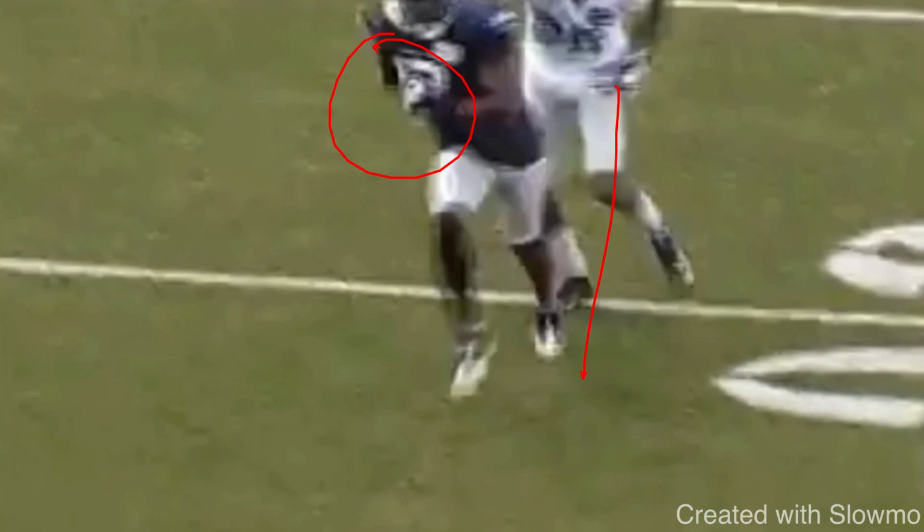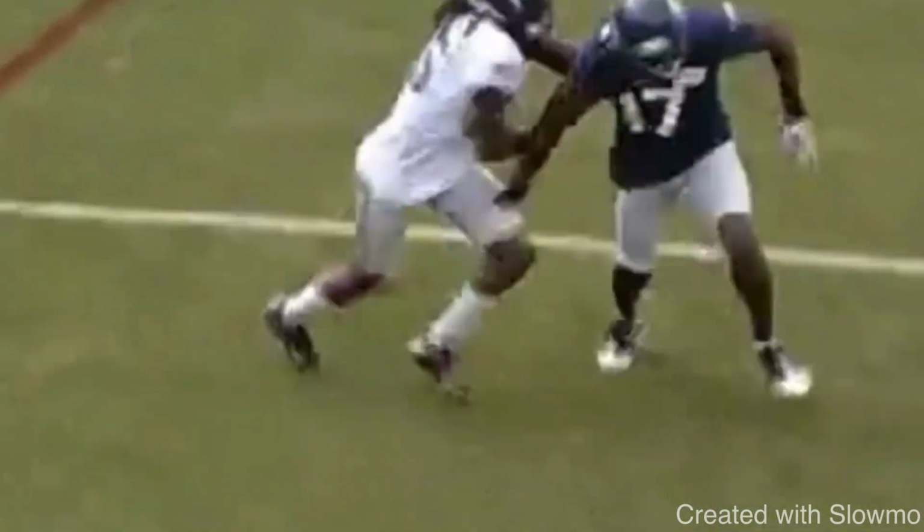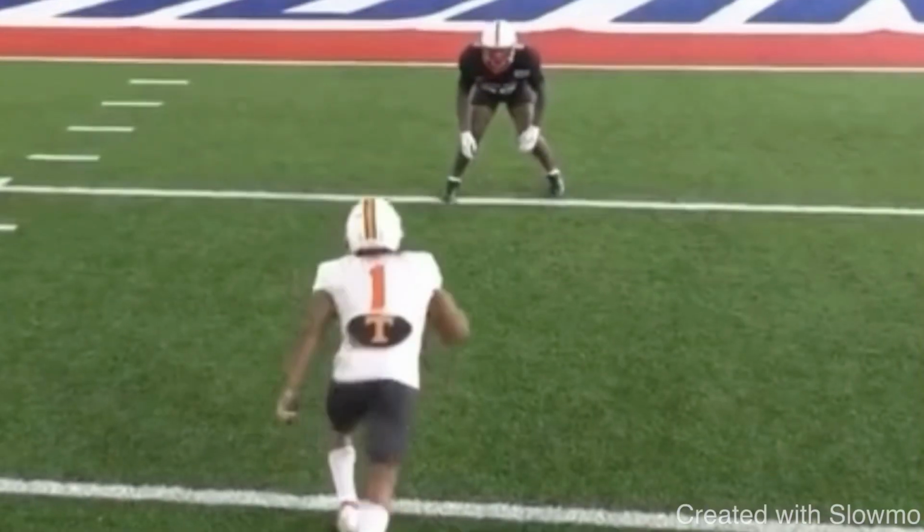So if you want to get insane amounts of separation, you guys have to understand and keep the hand technique simple off the line. Let's play this thing again, full speed one more time. Great job by this wide receiver using that wide step and then winning on that route.